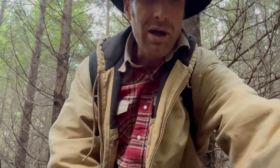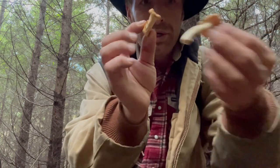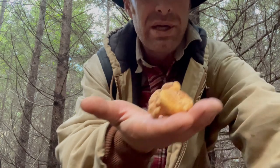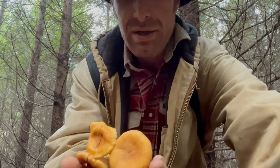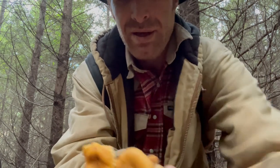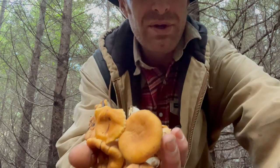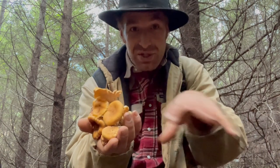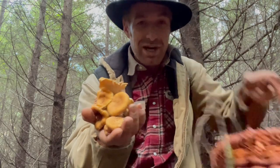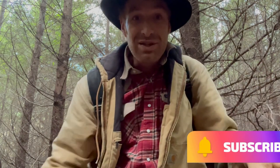Well, you guys, just in this one little patch right here on this rotting out log, and there's no log left, it's just kind of a mound of what was a log and dirt, I found 1, 2, 3, 4, 5, 6, 7, 8, 9, 10, 11, 12, 13 beautiful button chanterelle mushrooms on this one little patch right here. Pretty stoked about it. Put them in my basket, which is really filling up. And I'm gonna have to go get another basket soon.